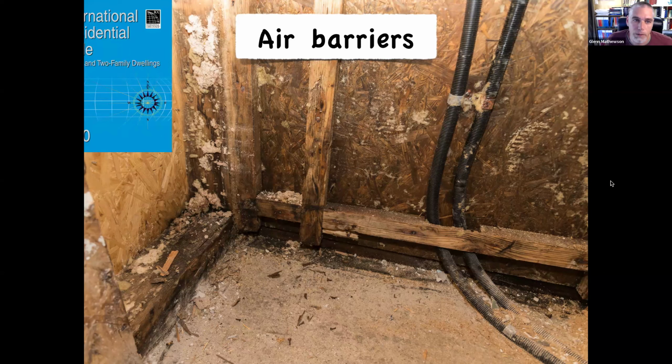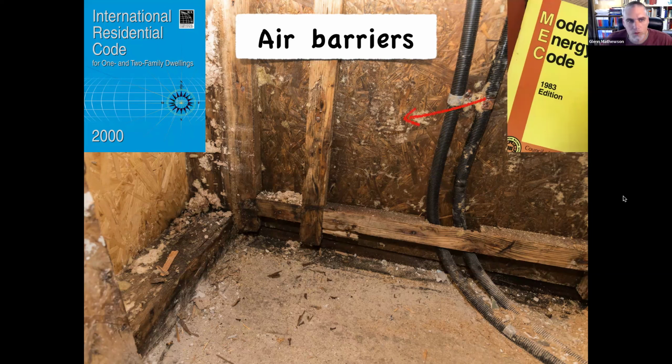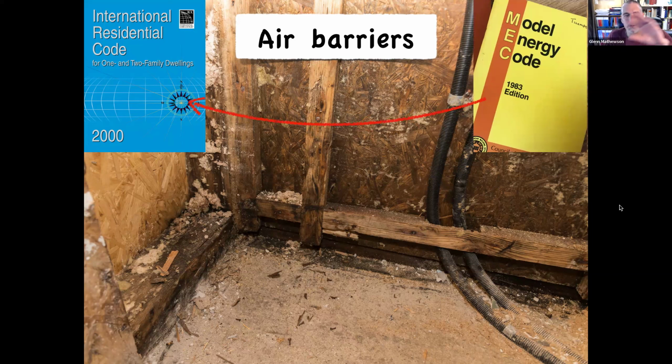So we found some big issues when we jumped into this 2000 code, with not thinking about air movement, vapor movement, and thermal movement as one discussion together. 2000 was the first code where energy got implanted directly into the code, as opposed to being a standalone code. So we see that's about the time that we start to see the attention ramp up.